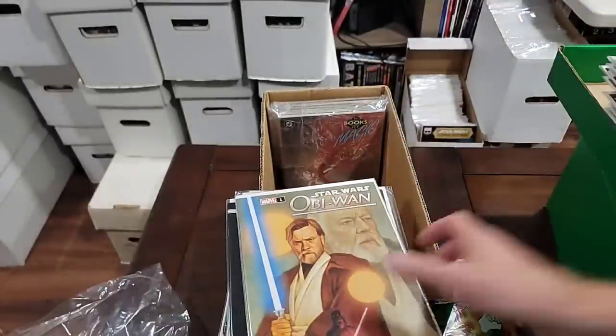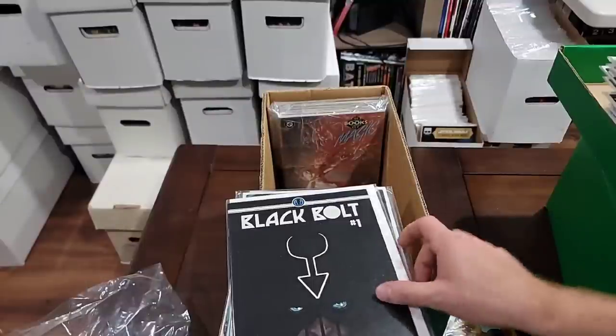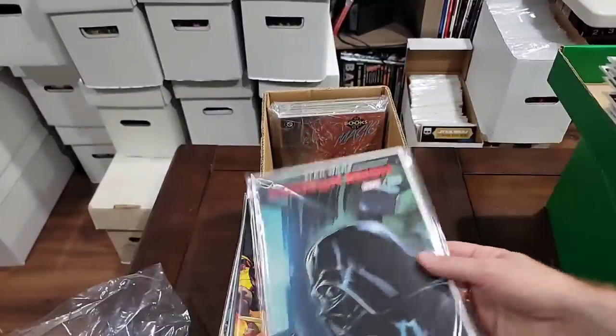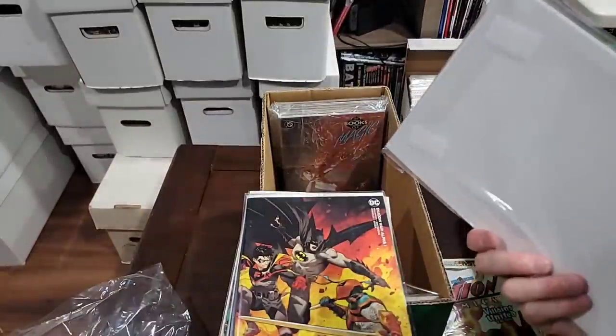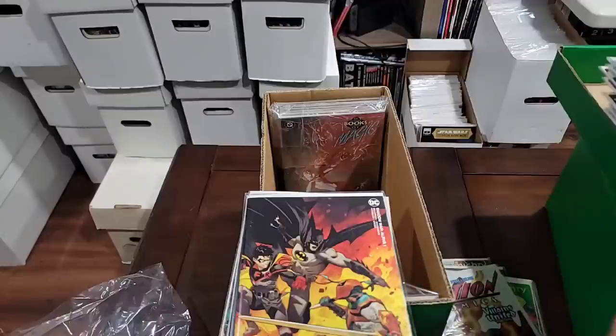We're pulling the Obi-Wan because we're pulling all the Star Wars. We're pulling 25-cent Avengers. We'll pull the Black Bolt number one and the Grimm number one. Crimson Rain number one variant. It's in a bag. It looks like there's something else in here. Let me check. Maybe not. Maybe it's just a whole lot of boards. Might be a whole lot of boards, yeah.